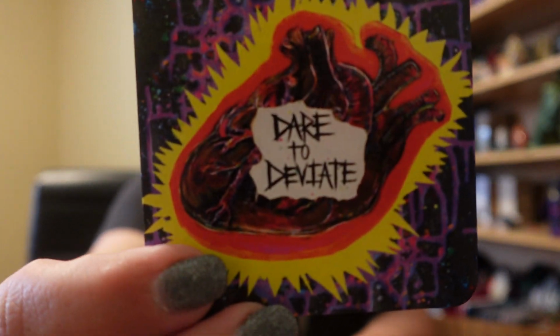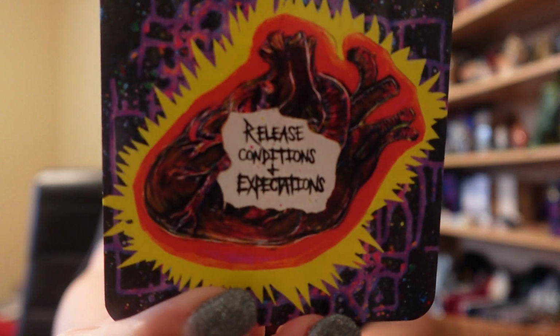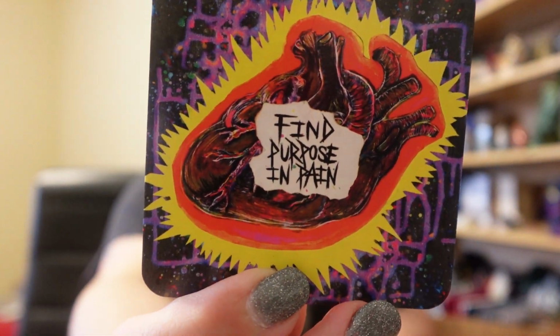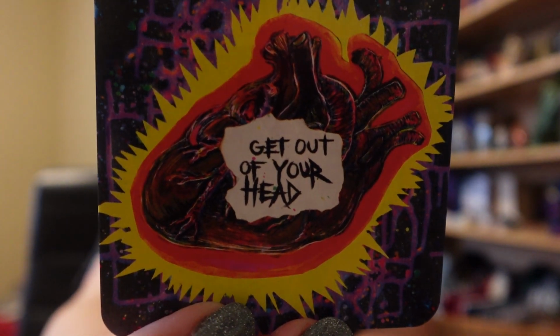Ooh. Dare to deviate. So you can see, this deck is just pure magic. Pure magic. It's so, so good. Release conditions and expectations. Find purpose in pain. Ooh. Exist on your own terms. Get out of your head. Again, I think all of us can really apply these cards.